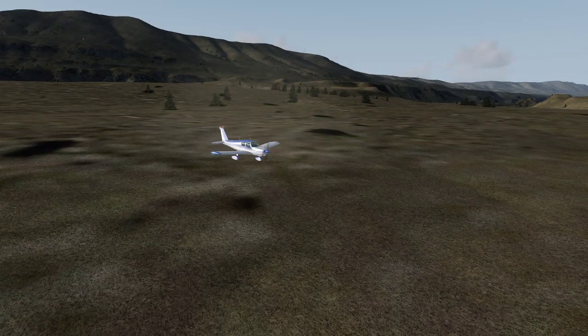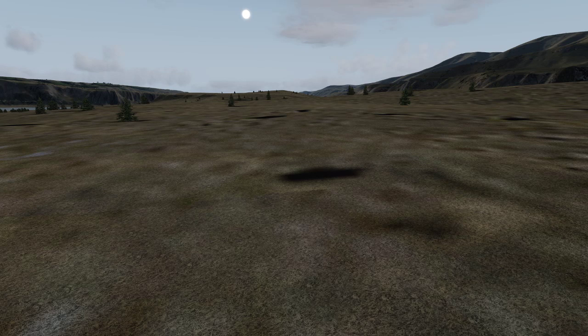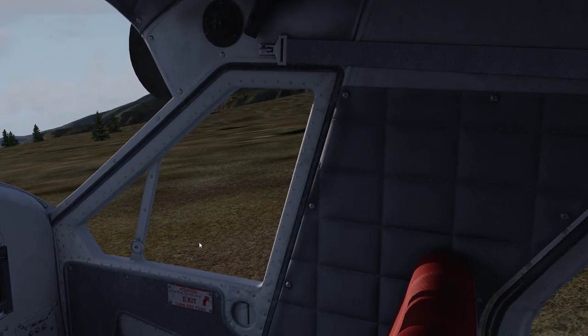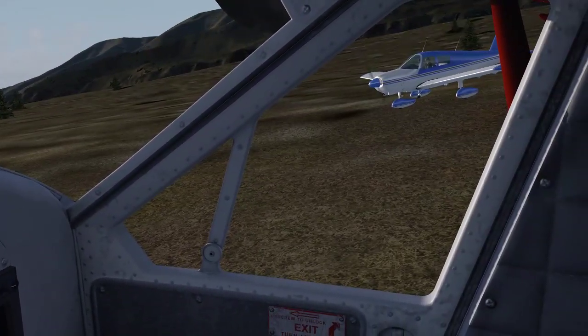Alright, so let's take a peek here. I'm seeing a pretty good straight shot out here. I think we can just kind of head right into the sun. Yeah, looking good, looking good.